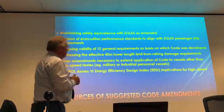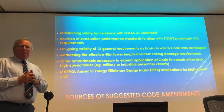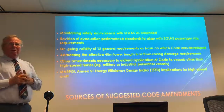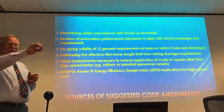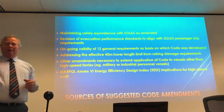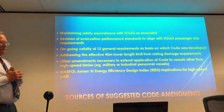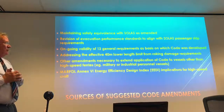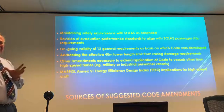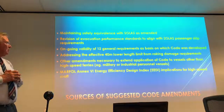The 40 metre lower length limit from raking damage is definitely a problem. We knew it when those amendments were adopted, but no one was building 40 metre and below vessels at the time, so it wasn't taken as a problem. But when you consider the small numbers of people that are going to be going out servicing wind farms, for example, this one person climbing up the pillar of a wind farm at a time, they're not going to be terribly big vessels, they're not going to be carrying a lot of people, they're not going to be actually at the wind farm all the time. So a lot of them are going to be below that 40 metre limit.